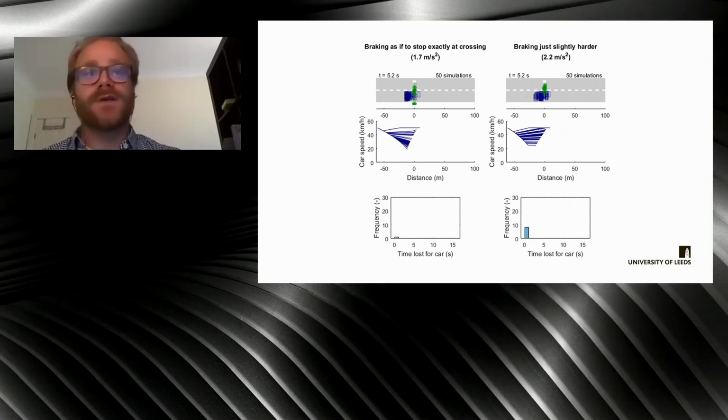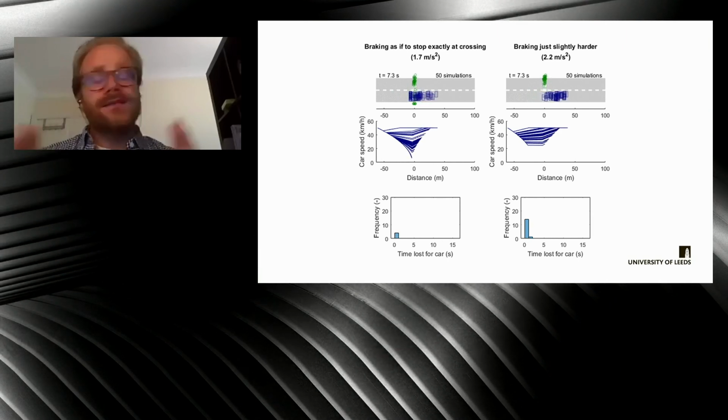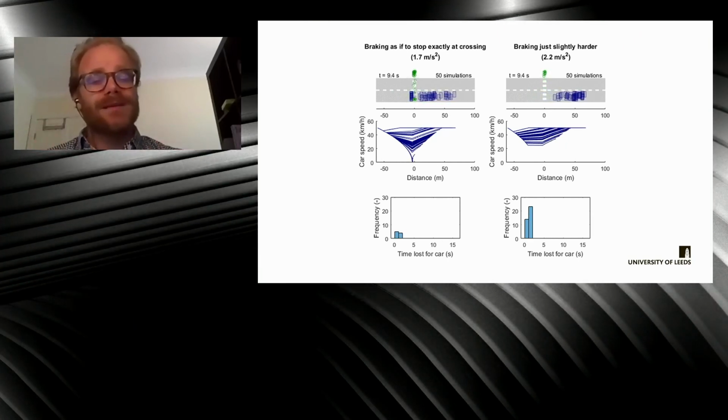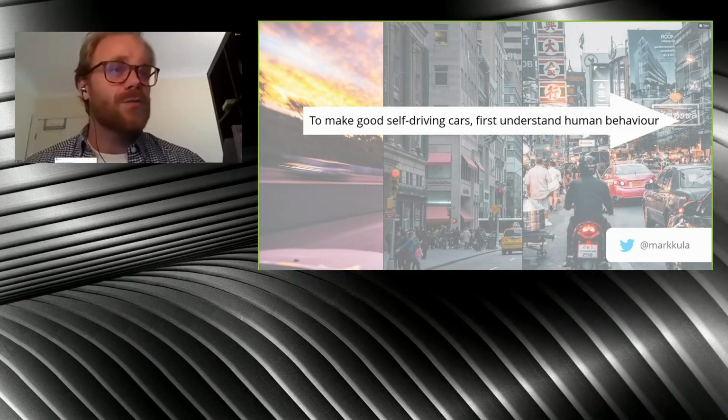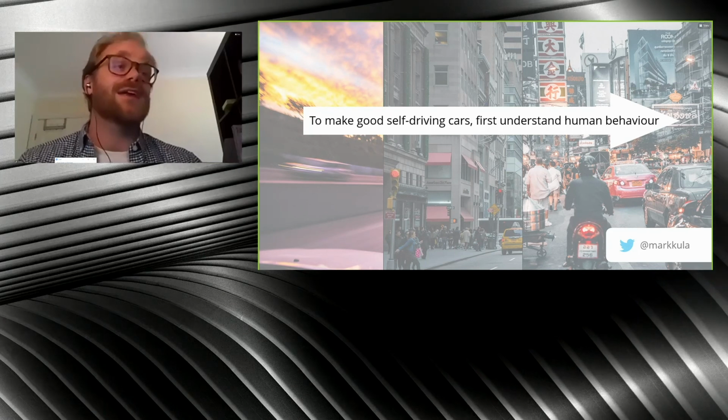Okay, so that's the point. So that's just one simple example, but I think it drives home my main point, which is that to make good self-driving cars, we need a substantially improved understanding of human behavior.